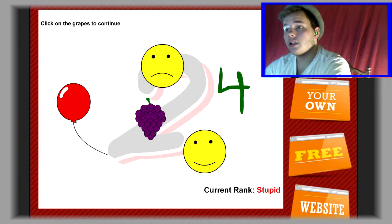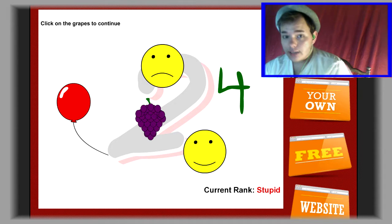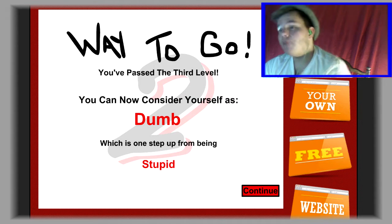Okay, click on the grapes to continue. I think this game developer has a grape fetish. The sad thing is that I'm pretty sure that's an actual thing. I'm not positive, but I think that is a thing, which is weird. Press the circle to continue. You passed the third level, yay!